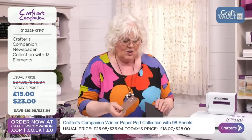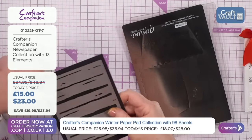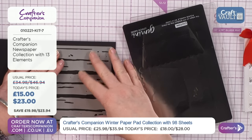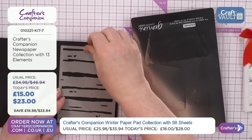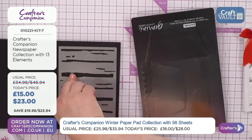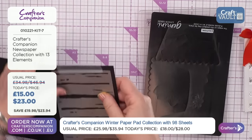So what we're going to do is I have just got my card, which is 6.5 by 4.5, and my actual die, which way up do I want it? Does it make a difference? Probably not, but I'll put it that way anyway. So the die is 6x4 approximately, so my card is 6.5x4.5. I'm just going to tape that there so it doesn't move about.